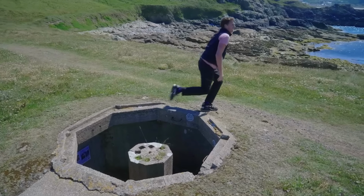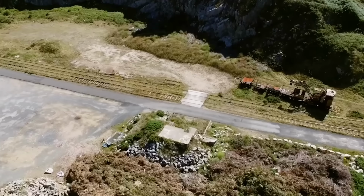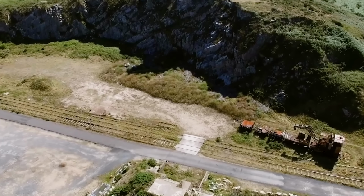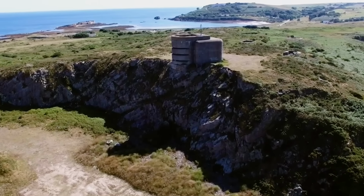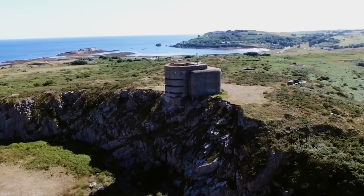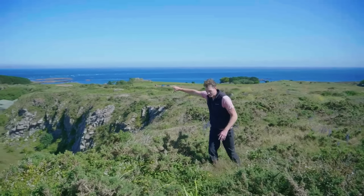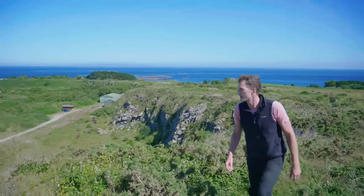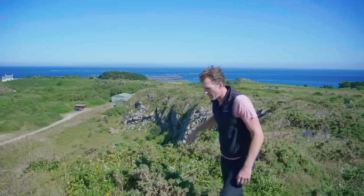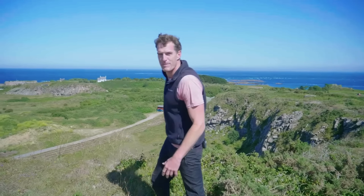After a long tour of the island's defensive structures, tunnels and trenches, it was time to head to Alderney's most iconic World War II landmark. I'm on the eastern tip of Alderney now, and you get a fantastic view from here across the Narrows to France. That's the tip of the Cotentin Peninsula in Normandy. And look how close we are to France, only about 9 kilometres away. And look at that tide ripping through there, one of the most infamous tidal races in the world.